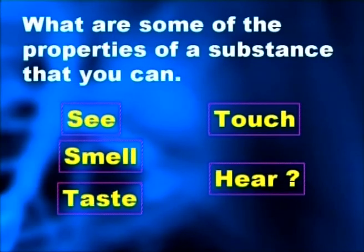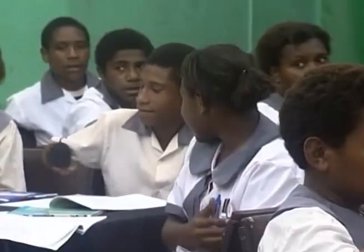We have another, taste. We've done see and smell, so that should give you an idea of a property for taste. Marcolin, thank you, we have you. Sour. Very good, that's one of the properties, sour. What else? One more, Donald? Bitter. Bitter, good. Okay, last one. Darren? Sweet. Sweet, very good. Next, touch.